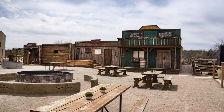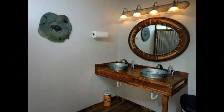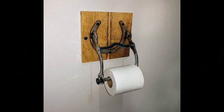The Flying E Ranch had a small western town setting that served as the venue for our classes and lunch. The bathrooms fit the atmosphere of the western ranch with pails for sinks and a horseshoe and bridle that held the toilet paper.